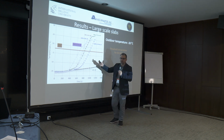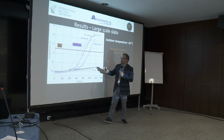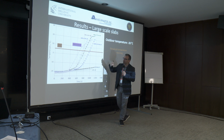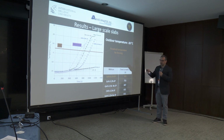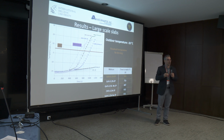Which one shall we use out of all of this? To my understanding, it should be the first that crosses the 5 degrees Celsius. All the others can also increase the temperature efficiently, but still, at least with this experimental matrix, we figured out that the GNPs, the graphene nanoplatelets, the 2D materials, are at the moment the most efficient to dissipate heat.